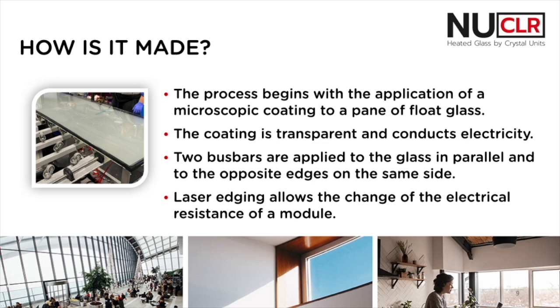The bus bars are connected to a power control unit that regulates the flow of electricity and thus the temperature of the glass. Laser edging allows the change of the electrical resistance of a module. In modern architectural projects, the heated glass is completely translucent. This technology uses a special metallic coating on the surface of the glass, invisible to the naked human eye.